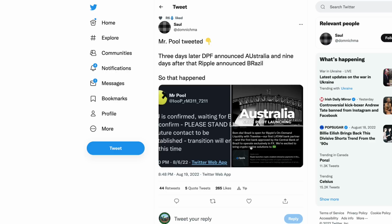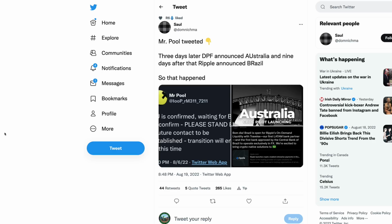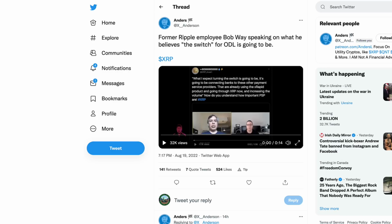BR? What is BR? Fast forward to today, August the 18th, so what was it, 8 days, 12 days after? 12 days after he tweeted this, and then we get this news from Ripple. Brazil is open for Ripple's on-demand liquidity with Travelex. Of course, we know the rest. Things that make you go, hmm.